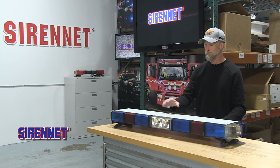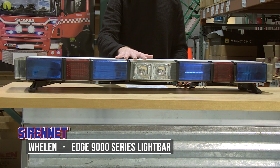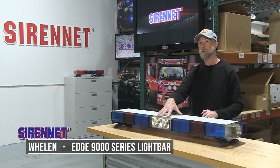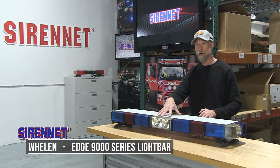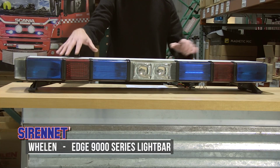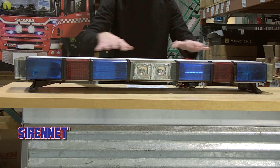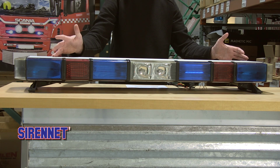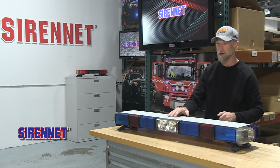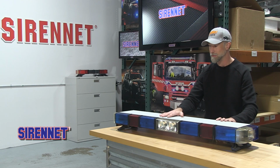Thanks, Stuart. So with our Edge 9000 light bar here, the 48-inch length, and this was actually manufactured all the way back in May 2002. And this is still using the original strobes, LEDs, halogen, and internal power supply components. So real testament to Whelen Engineering and just the longevity and sheer durability of their light bars.